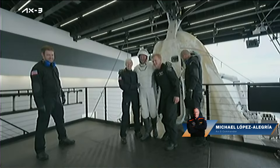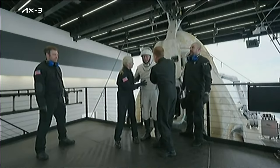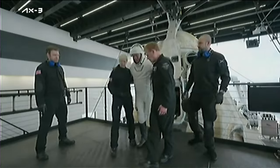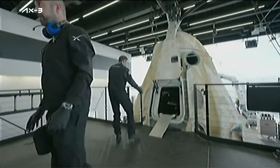Excellent. It is wonderful to see all four crew members of AX3 egress comfortably and safely out of the Dragon Freedom that they've spent their time in for the last 2 days, certainly, but also just a number of days on this mission. But they're looking good, they're looking healthy, and it was wonderful to see.